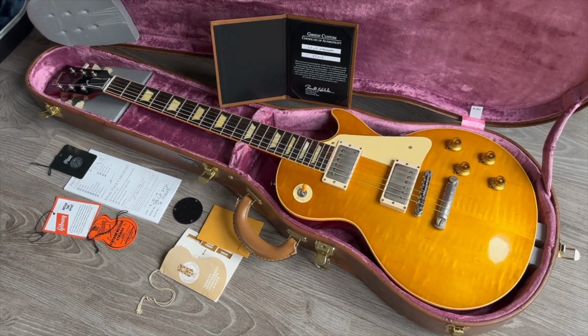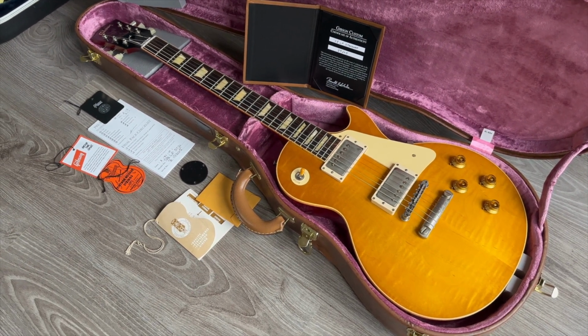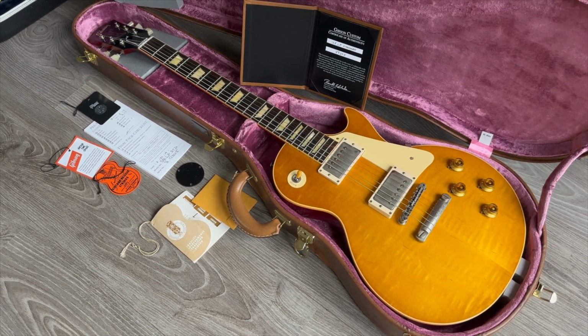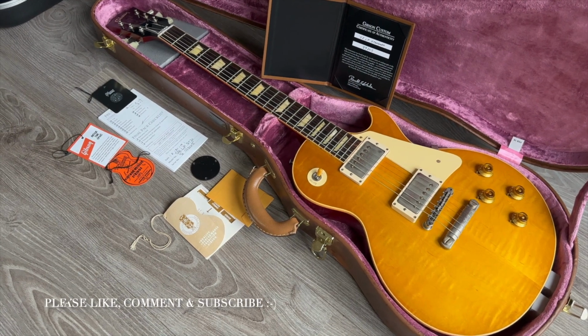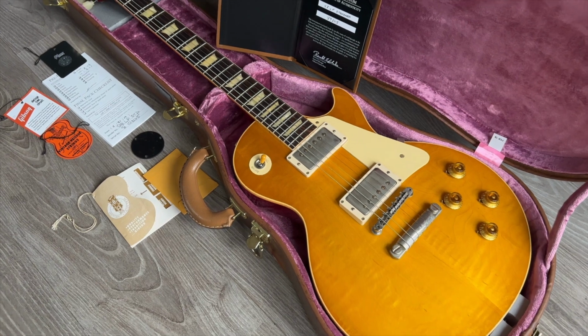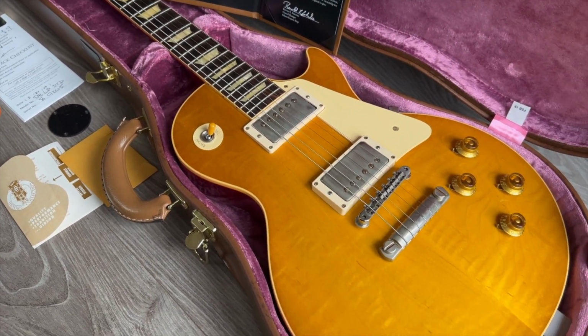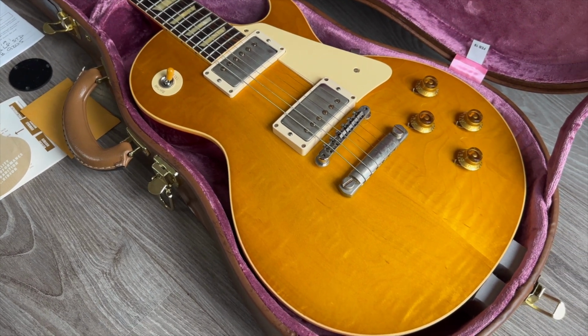And as I say every week, it's a pretty cool bunch by Gibson, Fender, Ibanez, Paul Reed Smith, Marshall, and more. Here we go. We're going to start off with this 1958 historic in the beautiful lemon burst finish.